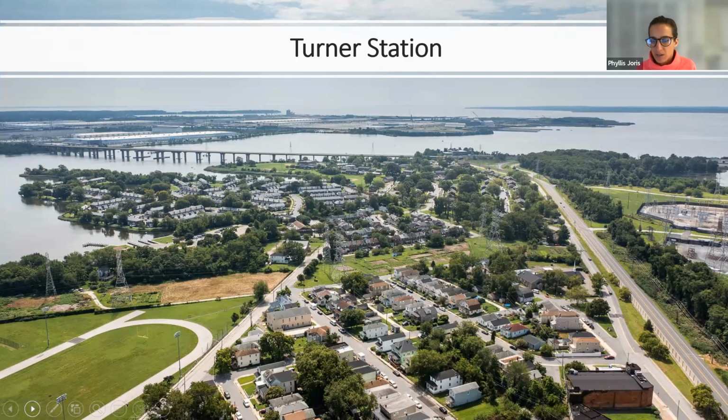So in this picture here, if you're looking at your screen, Sparrows Point is on the right. On the left, we have Bear Creek. And you can see in the distance, there's the I-695 going over top. And then across the water is Gray's landfill. So I probably don't need to tell you that environmentally, Turner Station is located in a really tough spot.